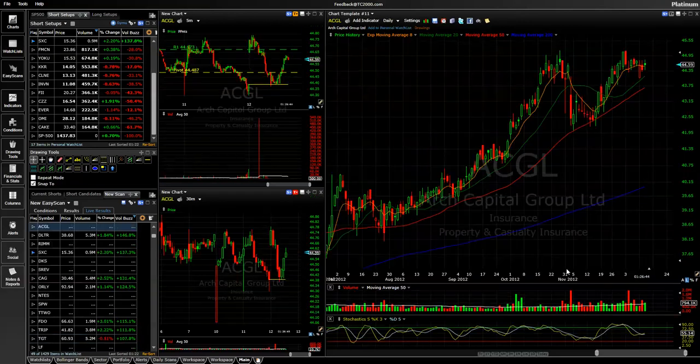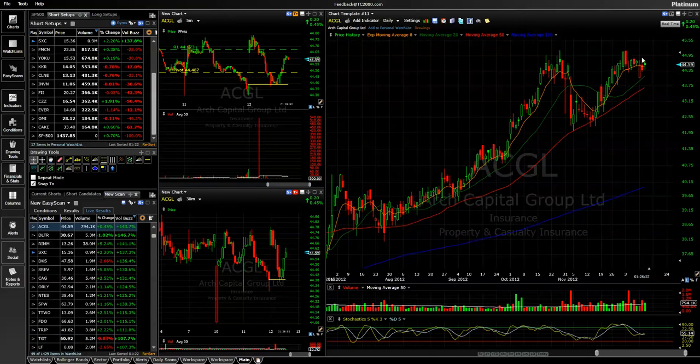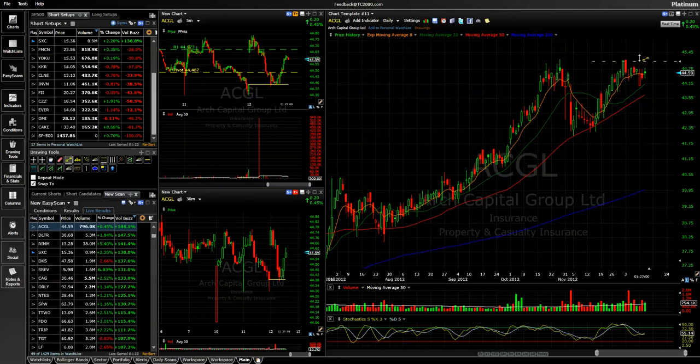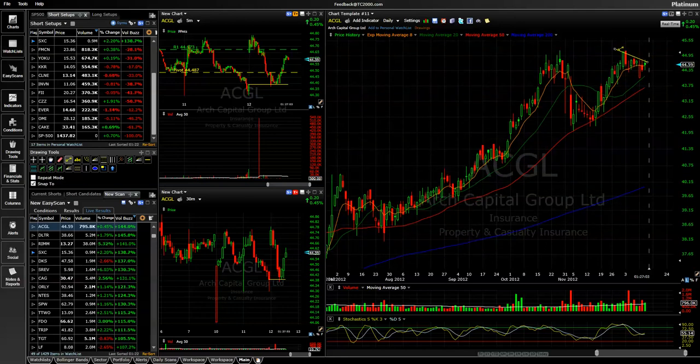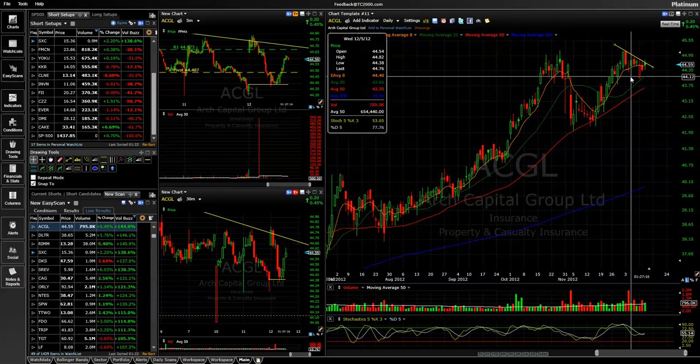Let's look at ACGL. Not seeing a whole lot to this one here. It looks like you have a double top forming, bull flag right here in the very short term. So if it breaks out, you're probably going to want to get in at around 44.67 or so. Put a stop loss at 43.95.